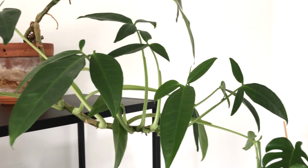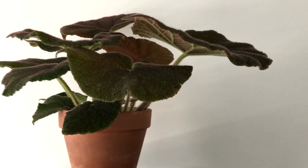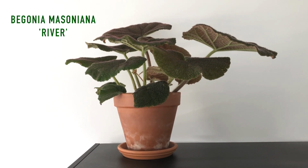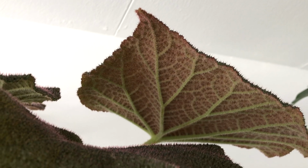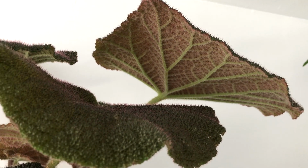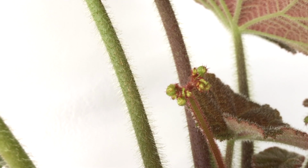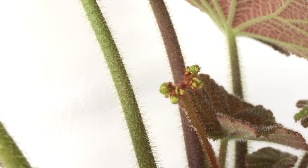So on to the next plant. It is the Begonia masoniana, and this particular cultivar is called River. I mean, look at the back of these leaves, the bubbly texture and stuff. I just can't get enough. And look, it's even flowering for me.